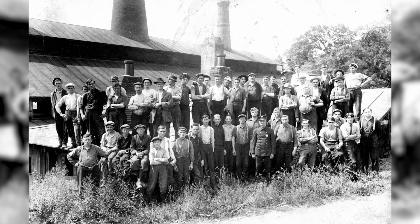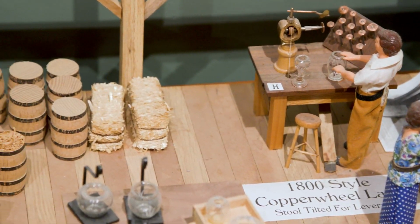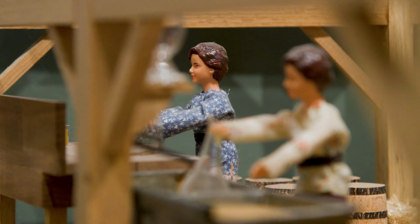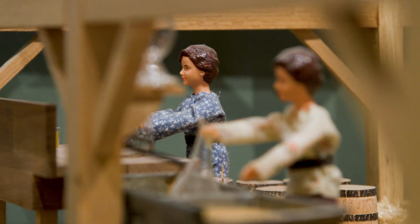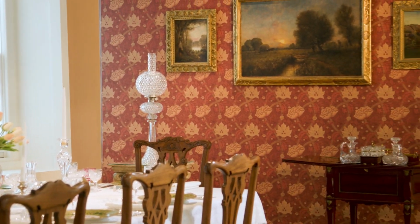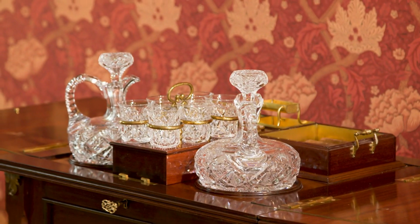In the early 1800s, immigrants from Europe brought with them their experience as glassmakers and as glass cutters. Now, the early designs were fairly simple. What you began to see in the 1840s and 1850s is the emergence of a wealthy merchant class. Those people wanted fine furnishings for their homes. The bias among wealthy Americans was, if you really wanted quality, you bought from Europe.